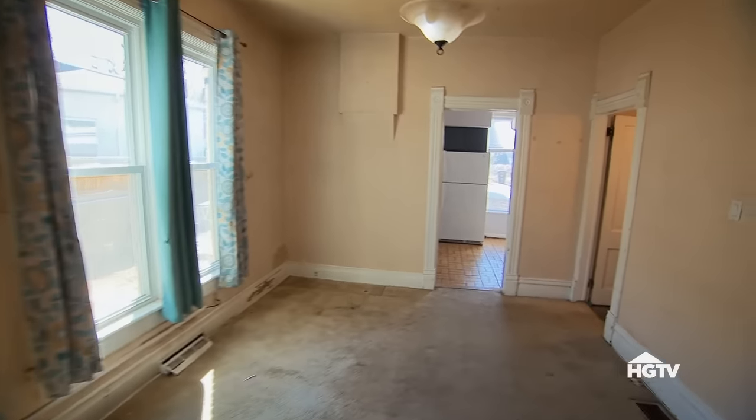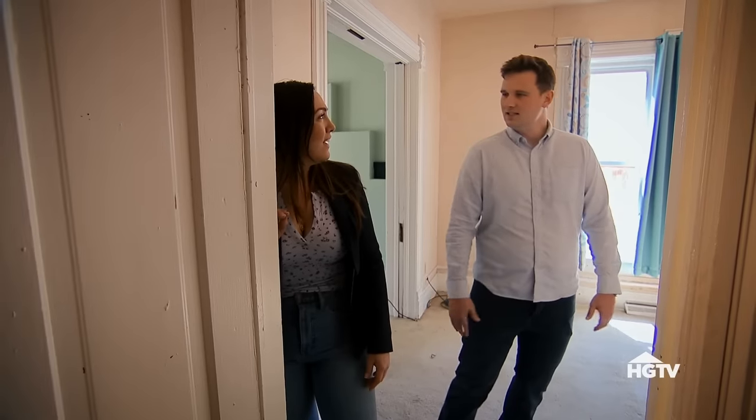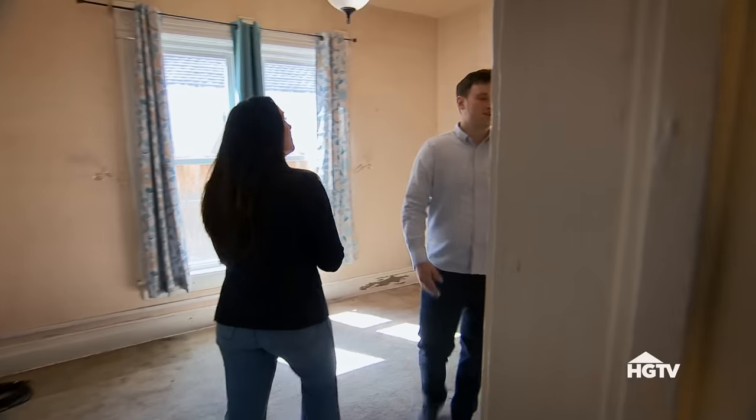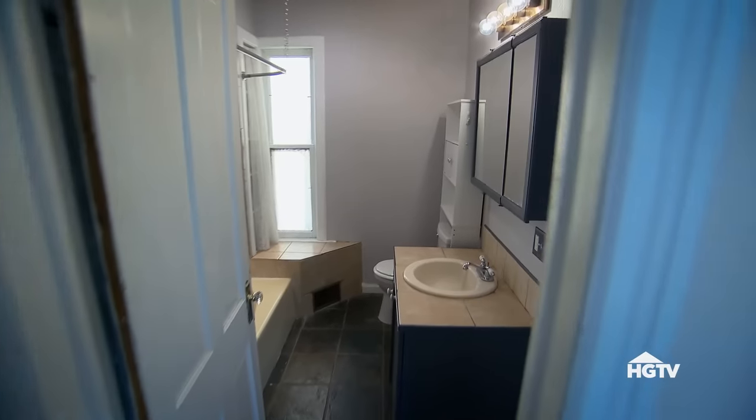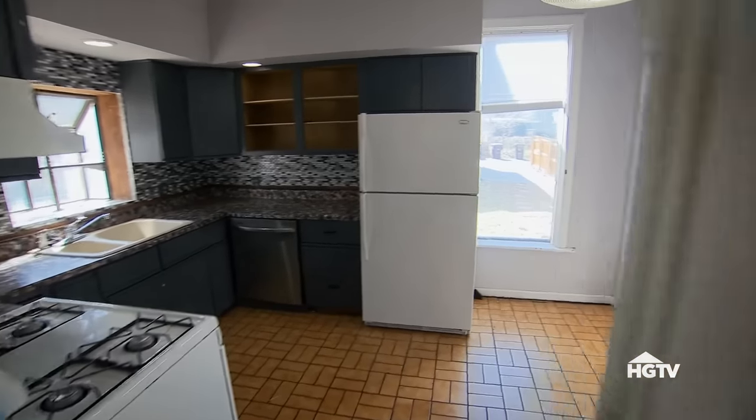So one of your bedrooms is here. You could use it as an office. Okay, maybe an office. And then you've got one bathroom. At some point it was updated. Purple, more purple. Long time ago. So here's your kitchen.